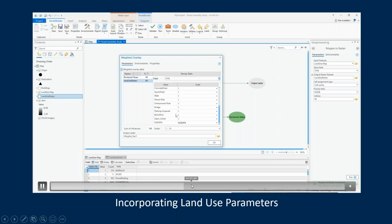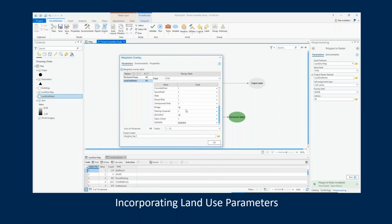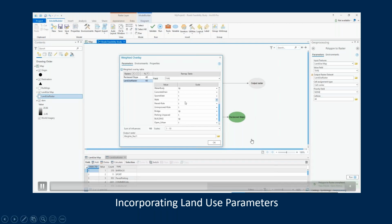So I will just skip through this fairly quickly because it's repetitive again. But as you can see, I can go and say actually the bridge is up at a 10 value. So I can customize these values accordingly depending on the informed decisions that I have. Normally you will get that in a schema report if you go through it, or if you have a nice urban planner who will actually advise you on this.